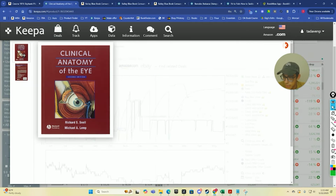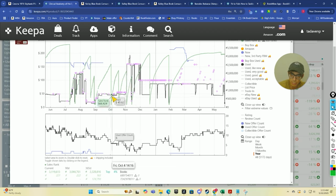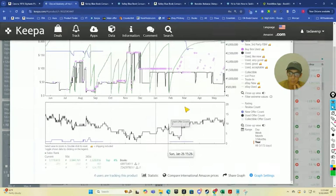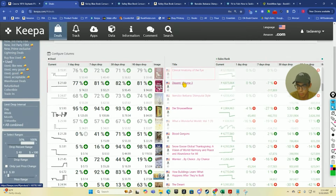Here's a book right here that's $15, Clinical Anatomy of the Eye. It looks like it's an older book, but again, you're looking at historical sales. So some sales in the 50s, now it just dropped down to $15.91. So again, probably not looking at a 100% ROI, maybe a 50% ROI. I would say your goal is to try to find books that are going to have probably over 100% return.